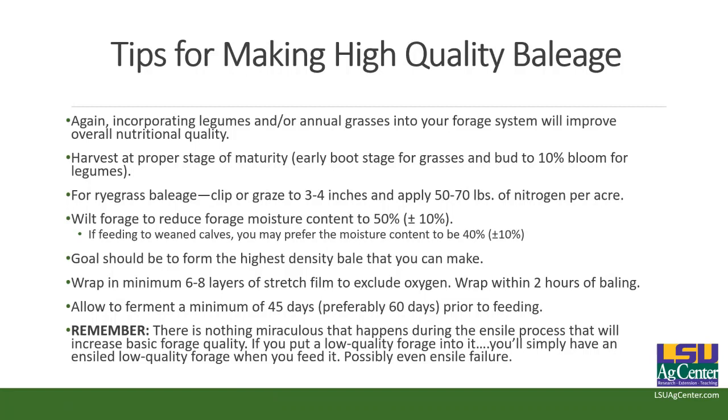Now is a good time to see this practice being utilized across North Louisiana, across South Louisiana for that fact. I know a lot of folks in South Louisiana that utilize this technology. So now is a good time to get out there and see it taking place with all of these cool season annuals coming off. So for those folks that are doing it right now, here's a few tips that I think are important for making that high quality baleage.